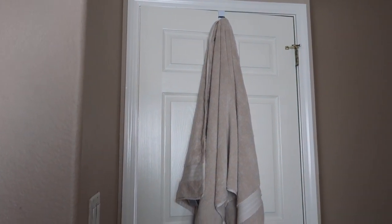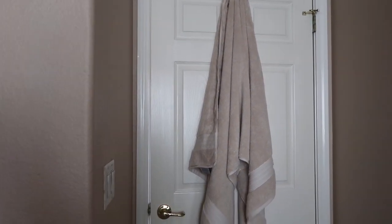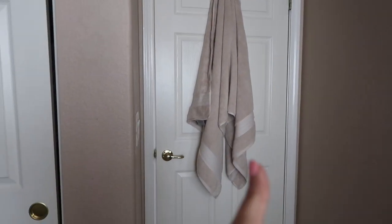It's nothing crazy. And then on the back of my door, I have a little door hanger to hang my towels, just because when I keep my towels in my bathroom, they get jacked by my siblings because we all share one bathroom. So that is why I try to get a different color, and I just keep it in my room now. But yeah.